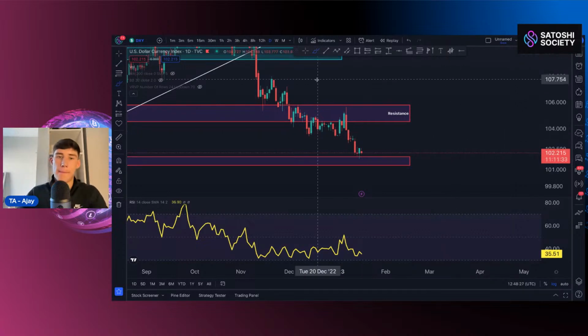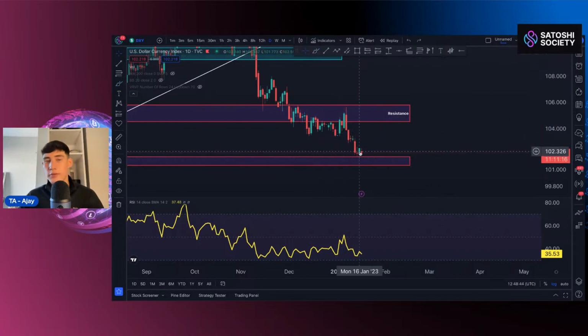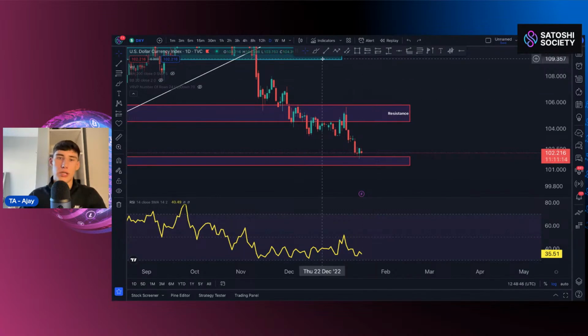Over Christmas and just a little bit before Christmas, they weren't, because the DXY was going down, but we also saw Bitcoin going down as well. So for me, they were looking more correlated than actually inversely correlated, but now they are inversely correlated again because we've seen the DXY go down, but we've seen Bitcoin have that nice push towards the upside, and even before that, we saw them both consolidate together, which is also good as well.